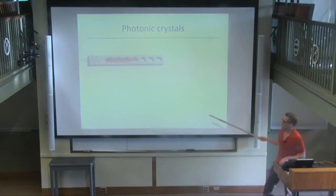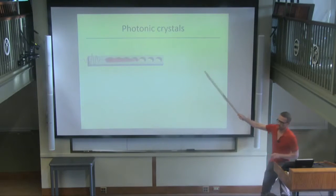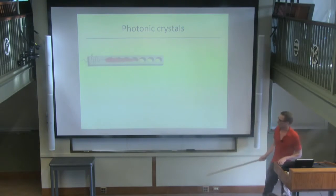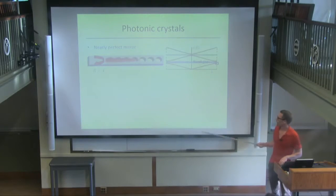And in this regime, the light is kind of struggling to get in, and it forms this evanescent field going into the crystal, but it never manages to propagate out the other end. And instead it gets reflected. And this was the basis for this nearly perfect mirror.